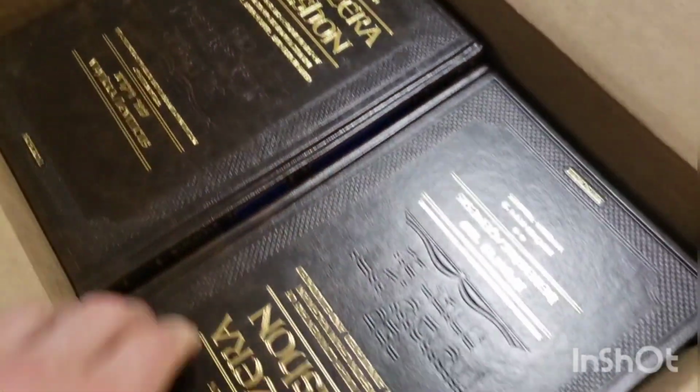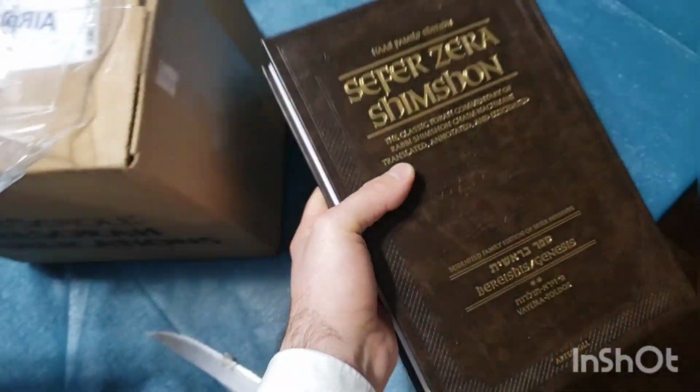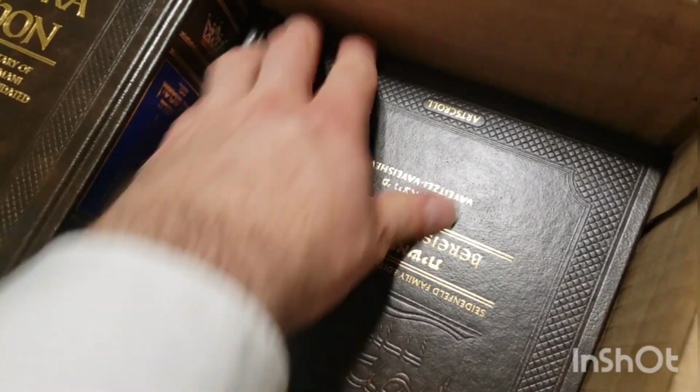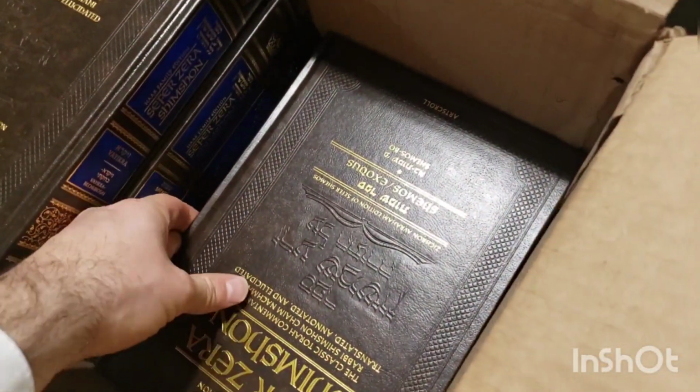Zera Shimshon, we have Bereishis. This looks like volume 2. Okay. This is Bereishis, volume 3. Nice. Shemos, volume 1. Awesome.